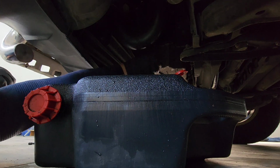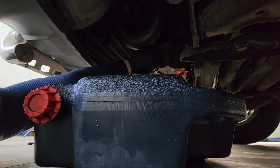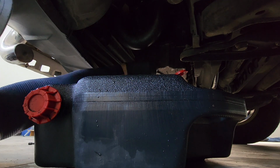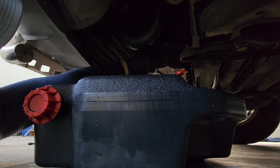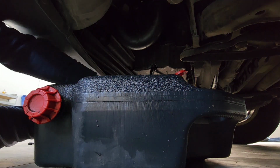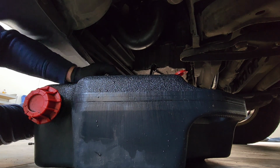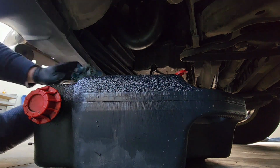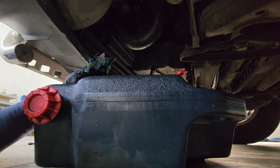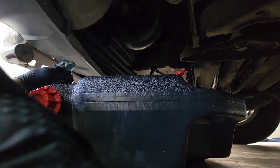And it's going to come down hard. So make sure your washer and your bolt is going to be coming out together. There it goes. There's my washer right here. You want to keep the washer because that's an important part. And there you go.